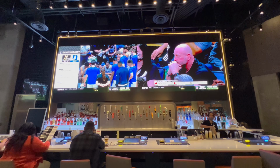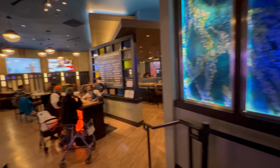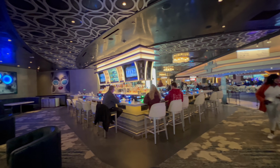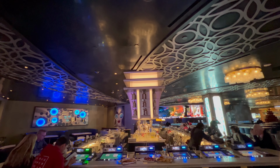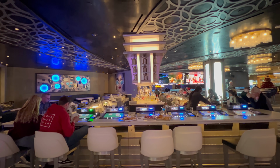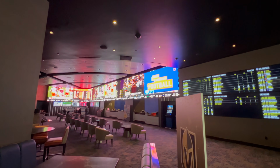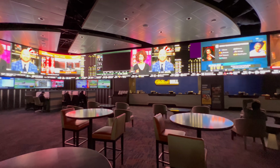And then right next to that is the lounge. And the lounge is an open air lounge. It is also next to the casino floor. So if you want to jump into the action and then jump back into your drink or your food, you can do that. And then conveniently, it's also right next to the sports book. So you can bet on the games and either watch them at the sports book or go back to the lounge and restaurant and watch them as well.